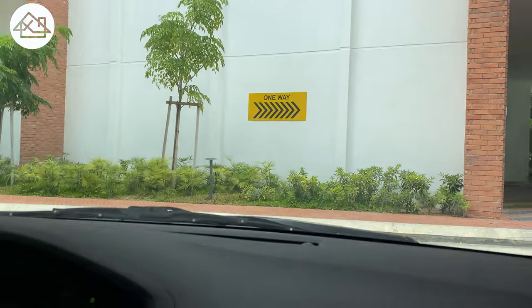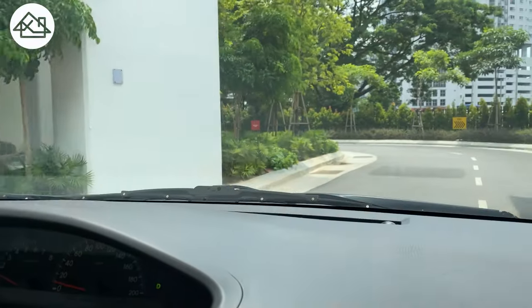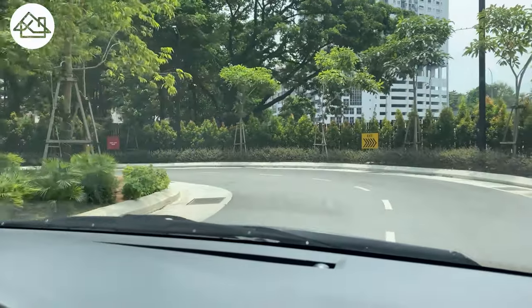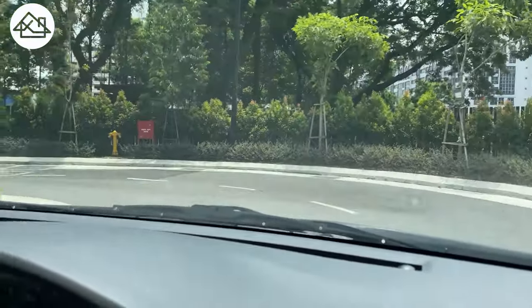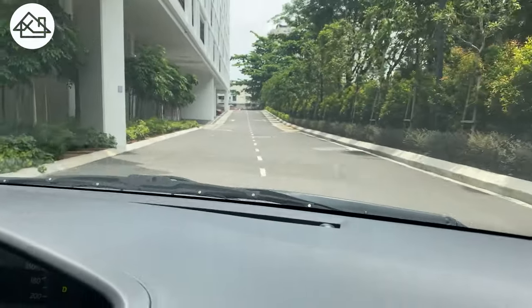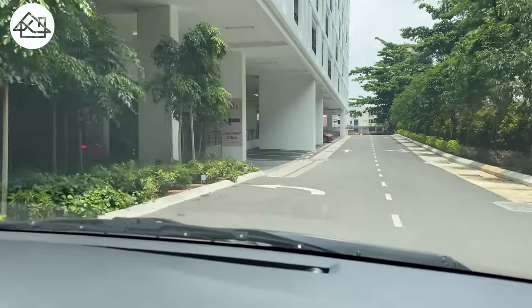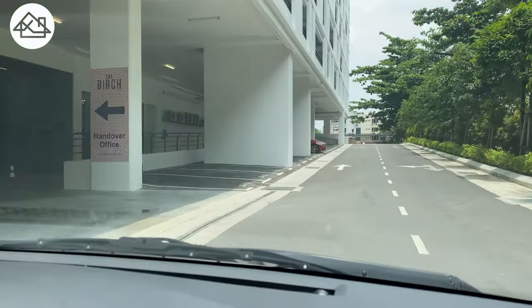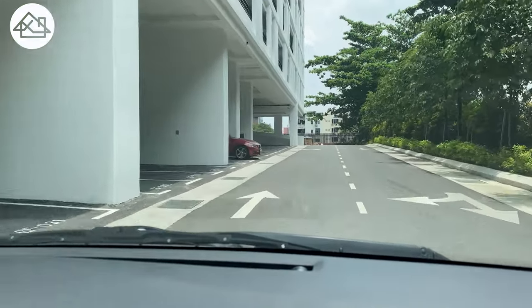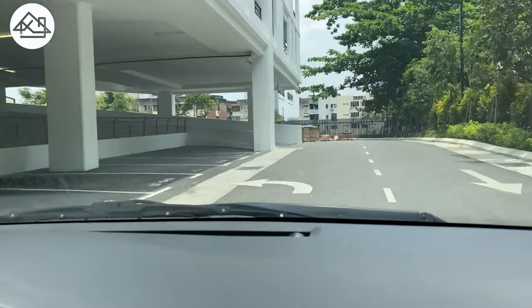Okay, I'm here. Parking is done. So now I'm heading to the parking. My parking is designated at level 2. So it's one way when you go in, but it's two way actually when you go out. Handover office on my left. Let's see, where is the... Oh, okay, I can see. Level 2.